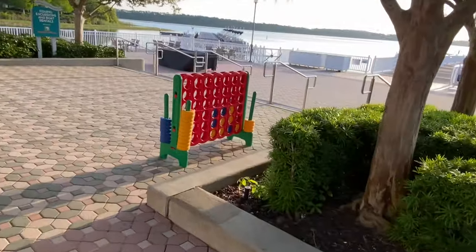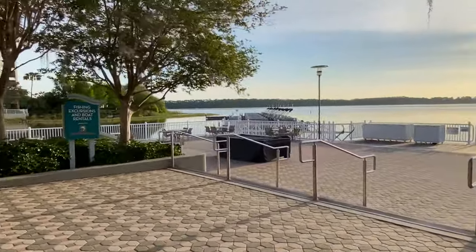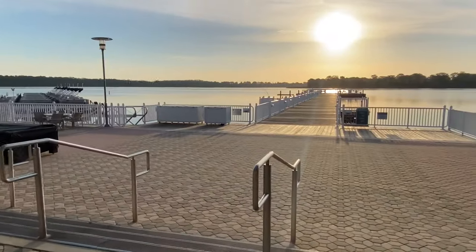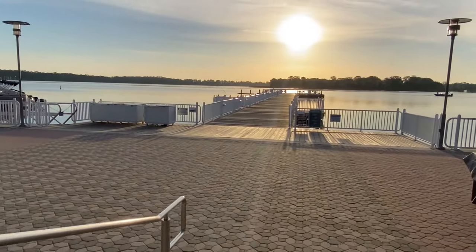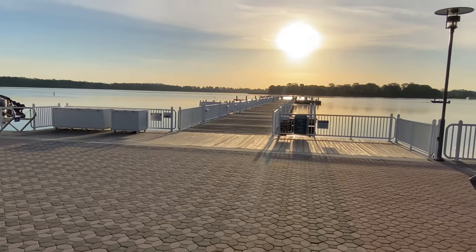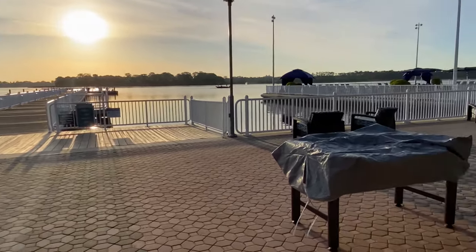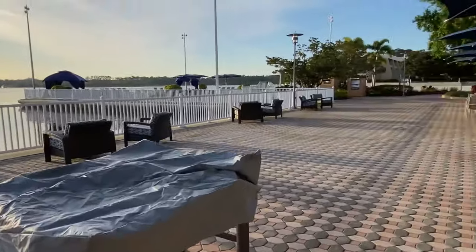And of course, out here at the marina, they also have more games. Connect Four, there's a pool table right over there. There's our beautiful boat dock, which we will talk about a little bit later in the video. We will come back out to see this because it is back operational, but in a little bit different way. And of course, we got a foosball table.